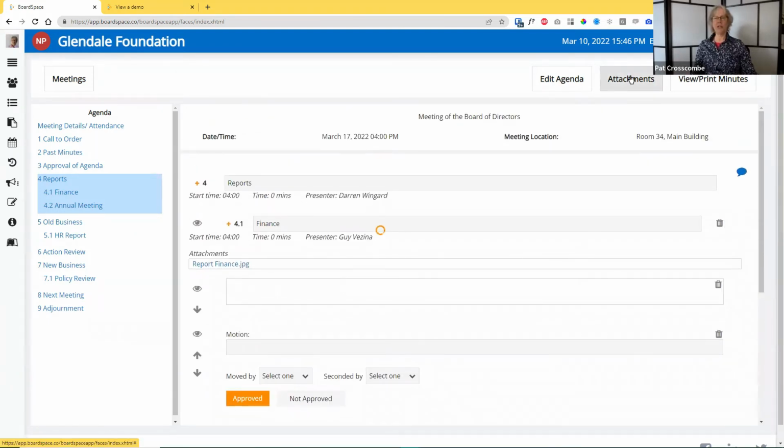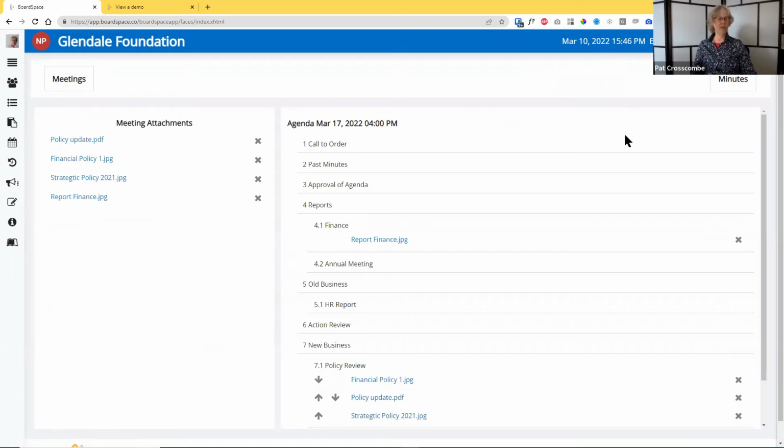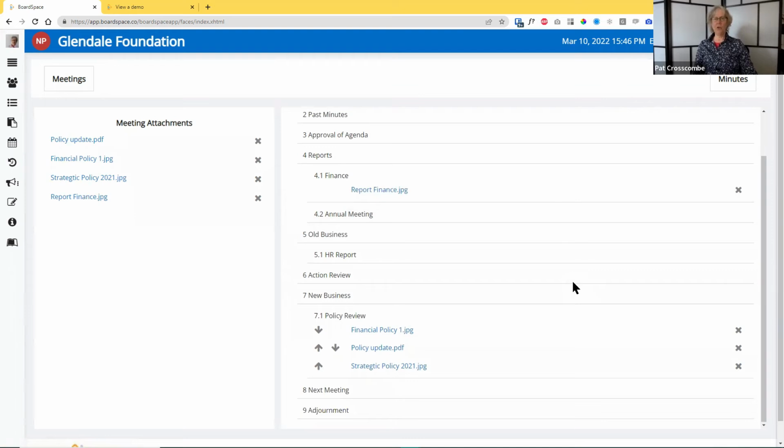So also attachments, documents that are going to be read or used during this meeting show up here. And then you can also indicate exactly where in the agenda you will cover this particular document. So no question as to what we're doing in this agenda item, and so on and so forth.